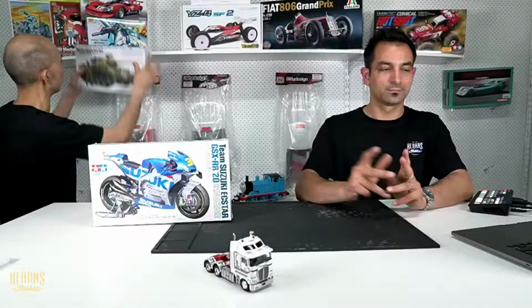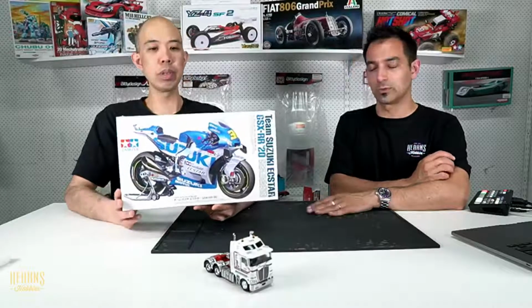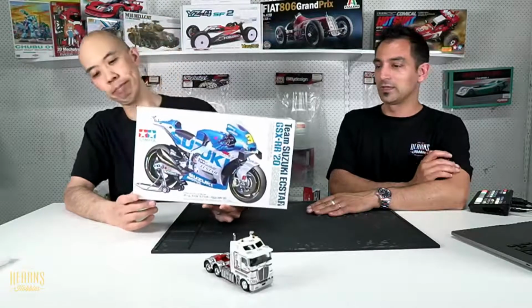Okay, so apart from that, we've got the Suzuki. This is a super nice kit. You probably know more about this particular Suzuki. So this one is the X-Star, from the Xiaomi championship. Xiaomi won, I think it was probably the first time the Suzuki won the MotoGP. I may be wrong, but Xiaomi won the 2020 season, so not 2021, 2020. It was almost unexpected, I guess, for Suzuki to be that competitive. And Tamiya released the kit straight away, which is quite nice, actually.